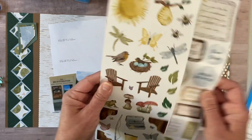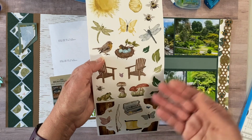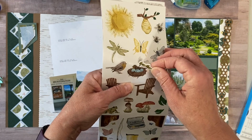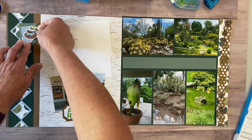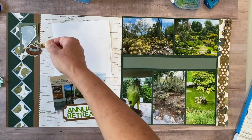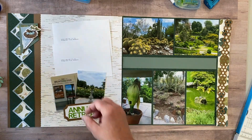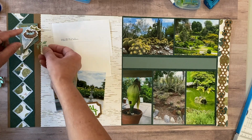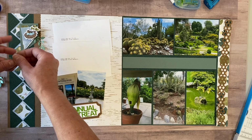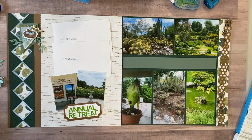But what I'm going to do, I was looking for an icon over here. And so any of these would go too because they're nature, except for maybe the fishing. I kind of liked this bird. So I thought what I would do is put the bird sticker here, maybe up onto some foam tape, and then it'll sit something like that. And then I would have some leaves coming out like that. Okay, so that's going to be my first cluster at the top.